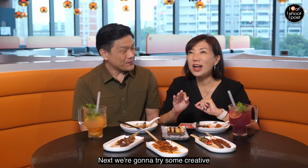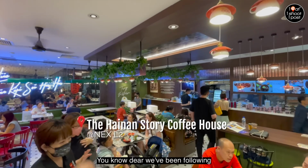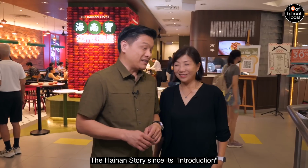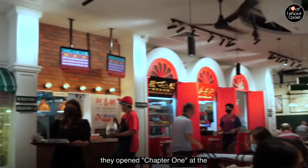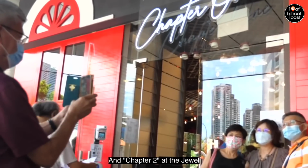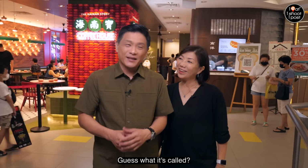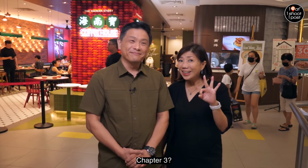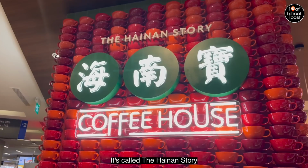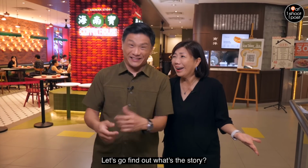Next, we're going to try some creative local dishes. You know, dear, we've been following the Hainan story since its introduction at Hillion Mall. And then after that, they opened Chapter 1 at the Boss Hotel. And Chapter 2 at The Jewel. That's right. And now they got this brand new eatery at Next. Guess what it's called? Chapter 3? Nope. It's called the Hainan Story Coffee House. Coffee House? Why? Let's go find out what's the story.